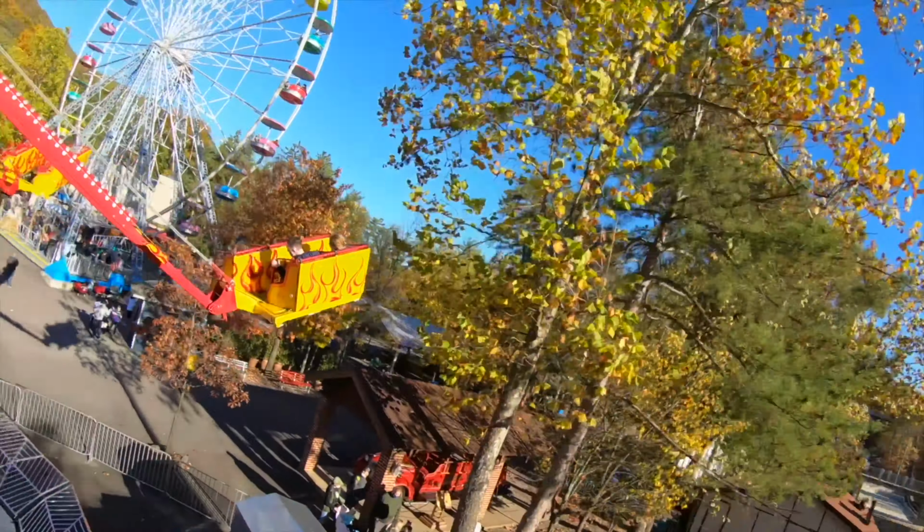Oh, that was in 2018, right? Yeah. 2017 El Toro won. 2019 Boulder Dash won. I don't know, it always fluctuates.